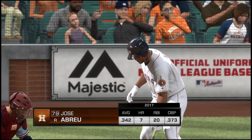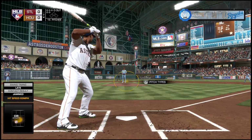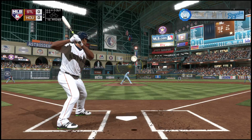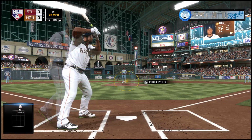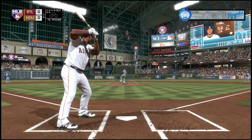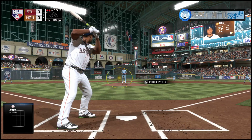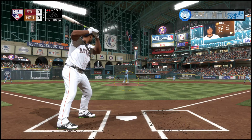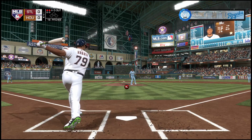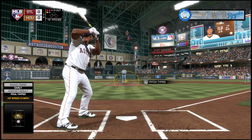Stepping in, Jose Abreu. It's been a great season for him so far with the bat in his hands. He's got the average up over .340 here entering play. Too high to start the inning. It's 1-0. Into his windup. Here comes the 1-0. And there's one well above the zone for a ball. From the windup, the 2-0 pitch. Swinging on 2-0, and it's chopped fouled at the plate.